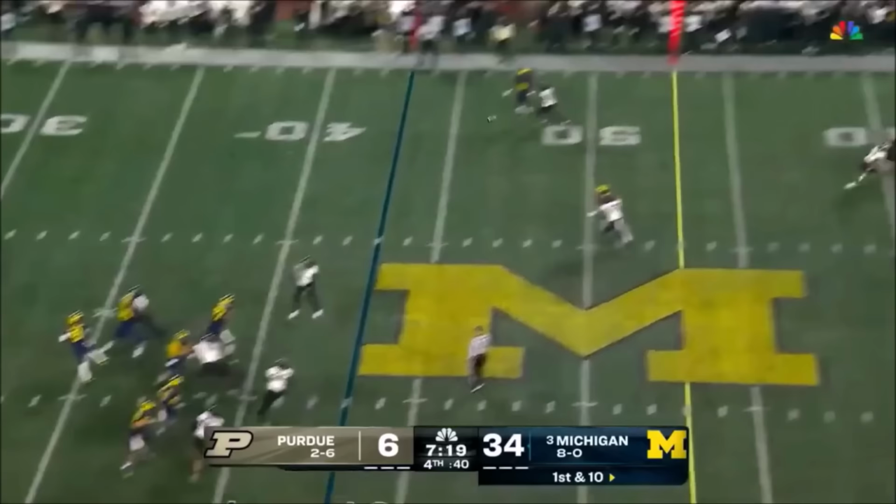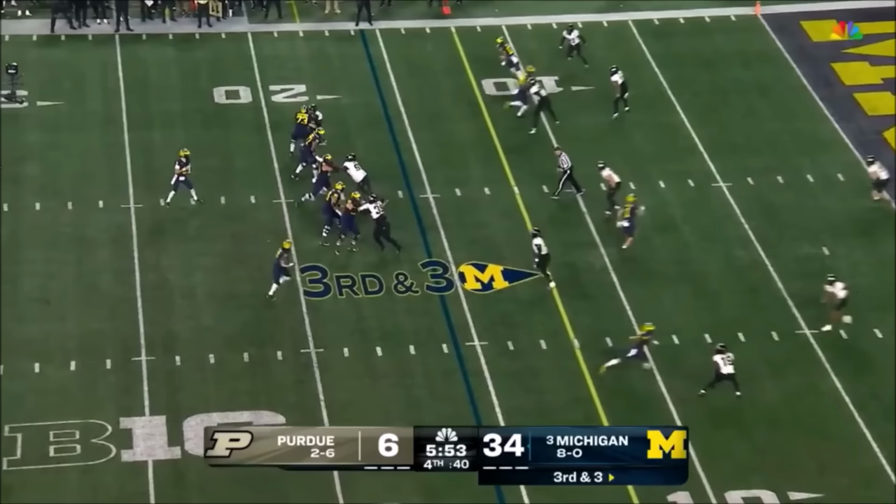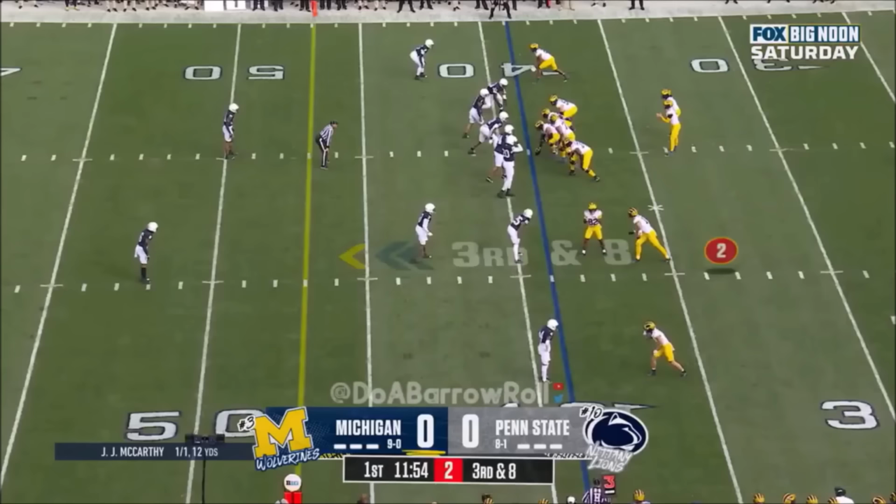Exactly. And so we wonder what that does for his candidacy. J.J. McCarthy. Really intelligent questions and have helped him as a football player on and off the field to make throws like J.J. McCarthy fires underneath. He's got his receiver and they get it off.